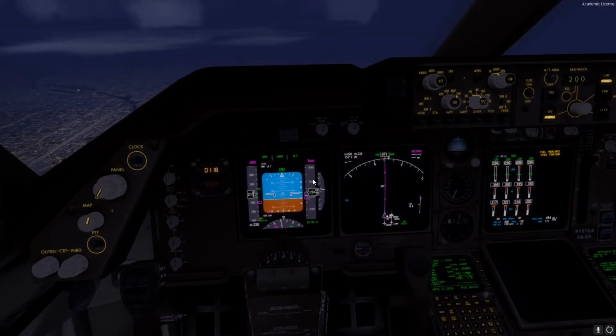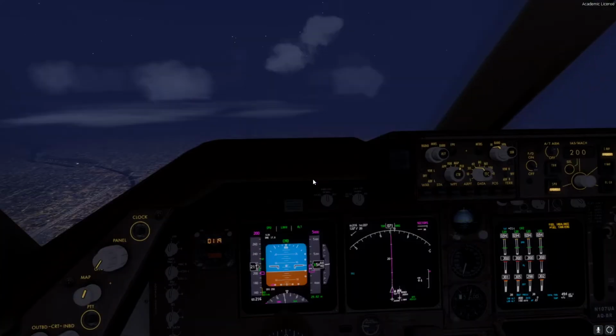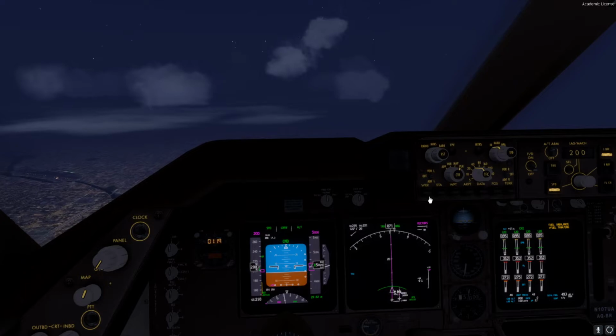Oh, we're in some bad turbulence. We're down to 5,000. Oh, Northwest 1952. Let's see here. We've got an airport over there. Where's that?